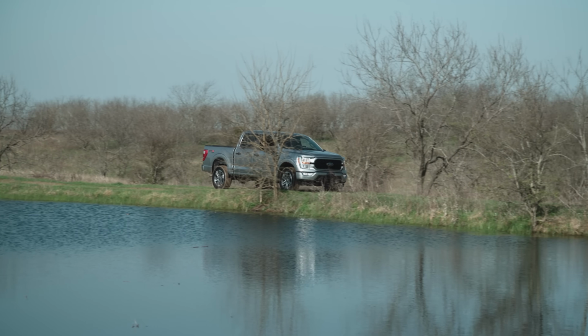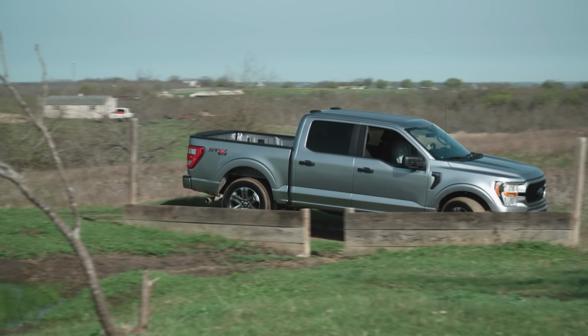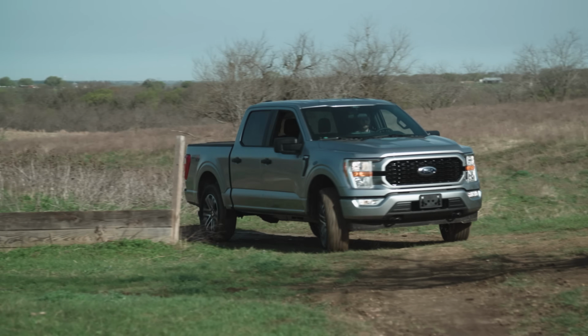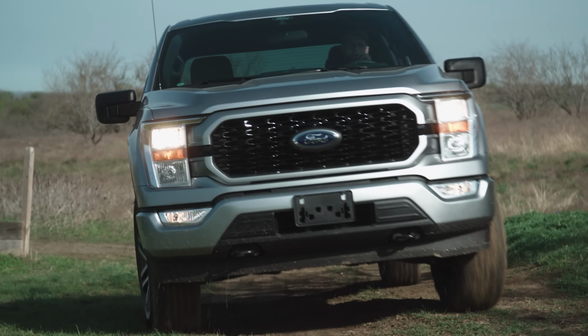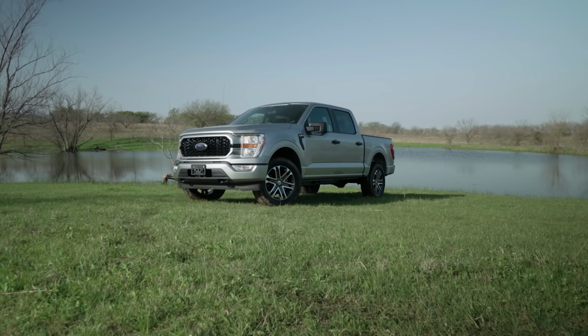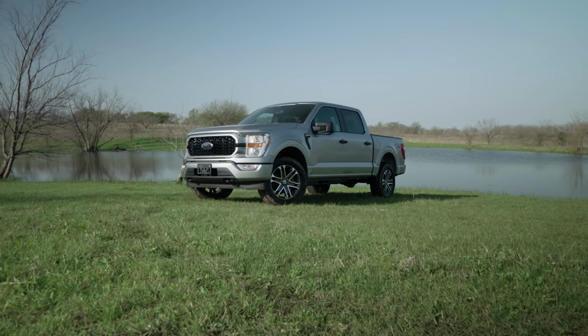One point of confusion that I've heard some people say, who weren't paying super close attention to the new F-150, is that they thought this was maybe just a refresh of the previous generation and that the truck wasn't actually a redesign or a new vehicle, but it is all new. None of the body panels are reused. It is completely different. It's still all aluminum, like you'd expect from F-150.